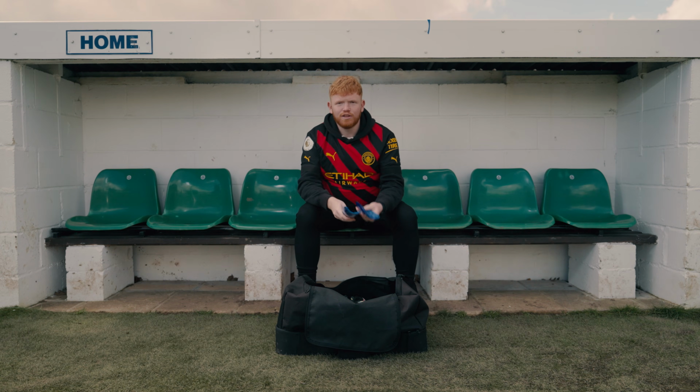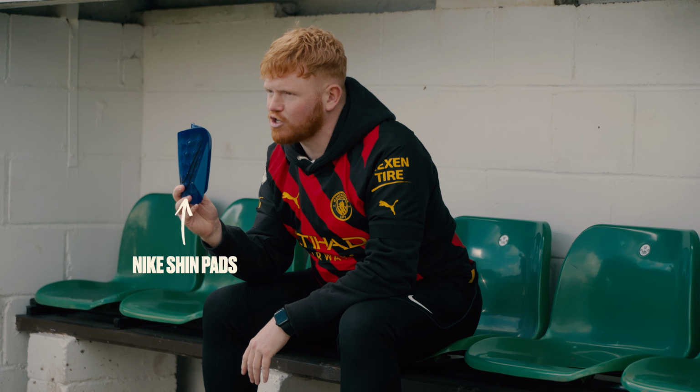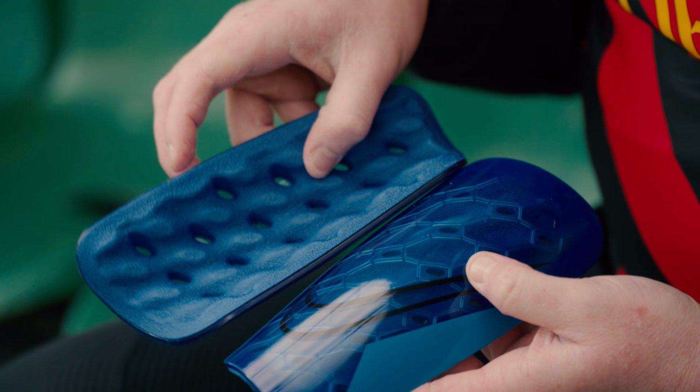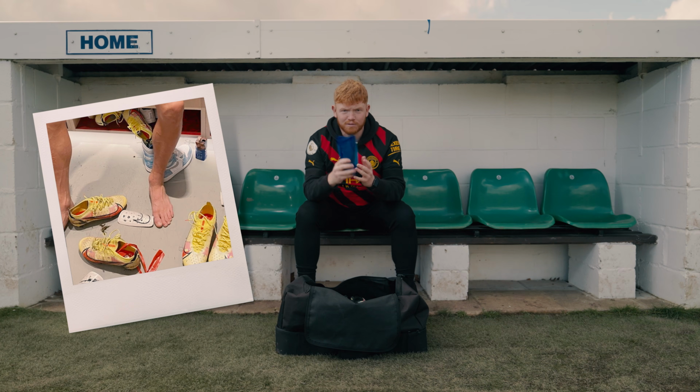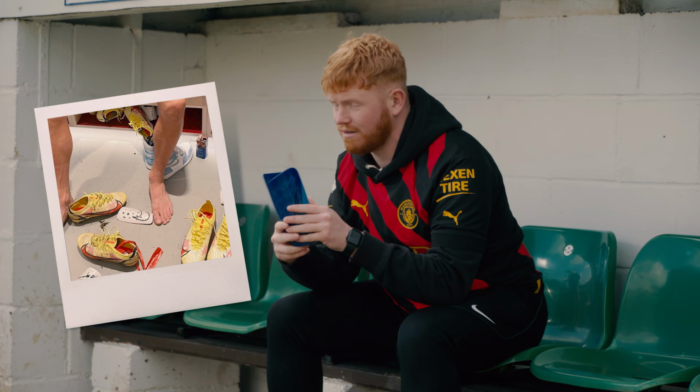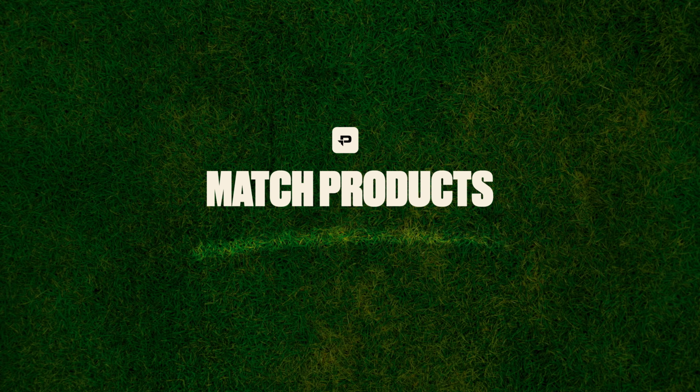Next up, the shin pads. Now, I found a picture of Haaland online wearing the Mercurial Light ones, so I've tried to match up and find the exact same ones. Of course, you need these. Some players prefer smaller shin pads, some players prefer bigger ones, but these ones pretty lightweight. Not much to be said about them.